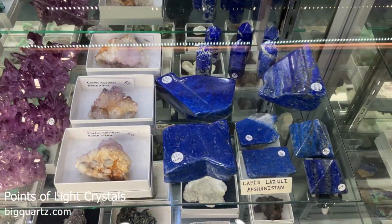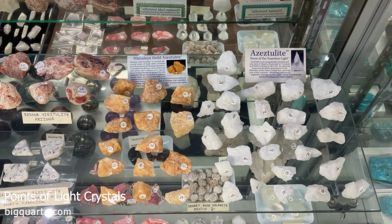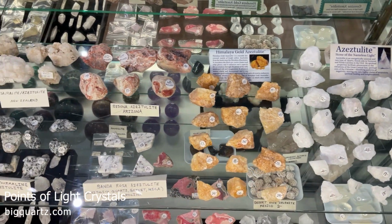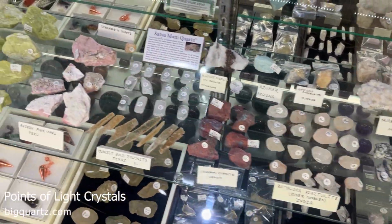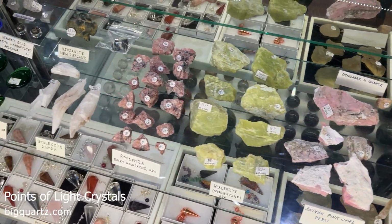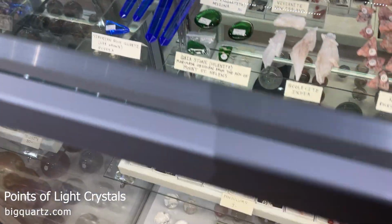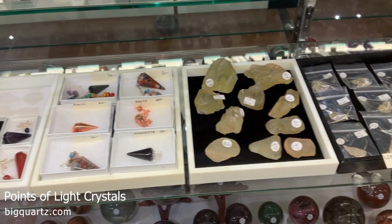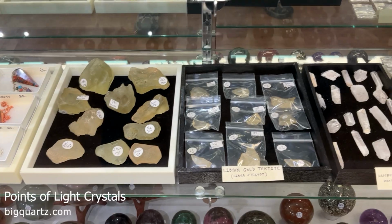Some lapis. This is our little section for stones of the new consciousness. It's kind of a little niche within crystal healing. Carry a bunch of the different azeztulites. Healerite, Rosophia. We have pendulums. Libyan gold tektites. These have become very popular recently.